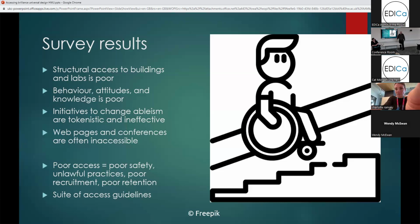Web pages and conferences are often inaccessible, and really web pages and electronic information should be amongst the most accessible. It's the easiest to do in an accessible fashion without additional cost. But poor access leads to poor safety, leads to unlawful practices. People and organisations are breaking the law on a daily basis and getting away with it. Poor recruitment: people with disabilities think, I can't work for you. Or they try anyway, they get the job, and after a while they go, I can't stay in this job, it's hurting me. In extreme cases, you could say, it's killing me. So you get poor retention after you put all the effort into recruiting great people to do a job.